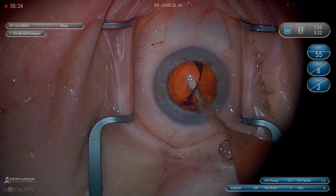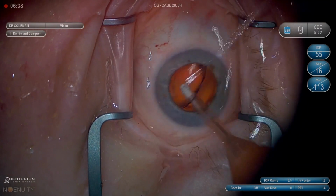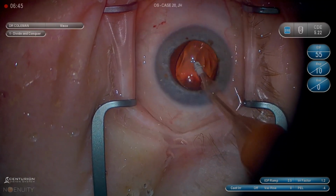I have to give credit to Uday Devgan. He showed us a great trick in our OR once to seal a wound that is persistently leaky at the end of the case. Anytime I have a leaky wound, first I want to check the pressure.